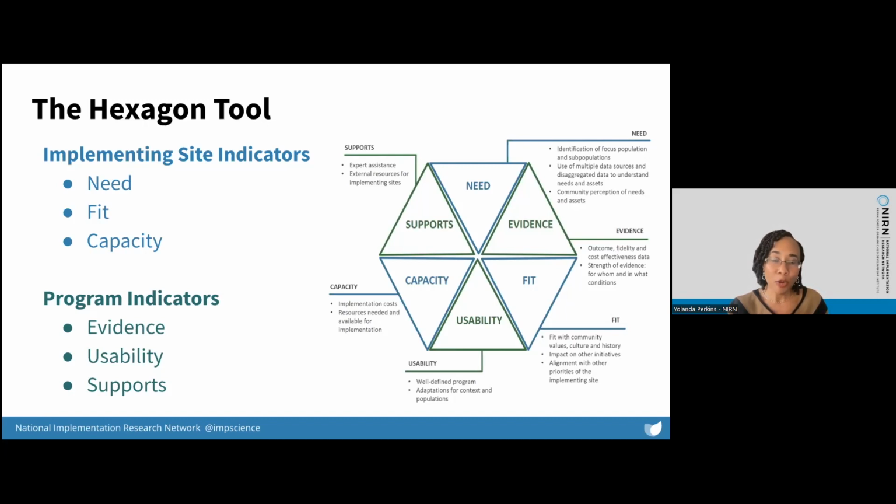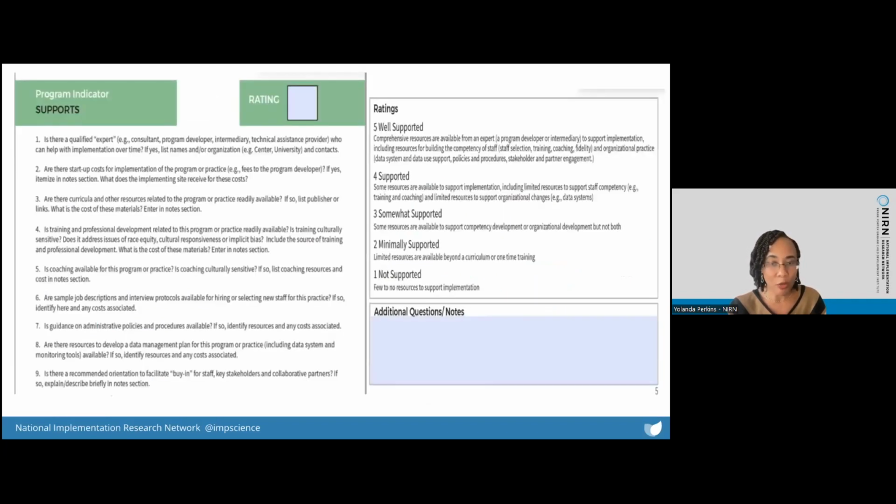And then our last program indicator listed here is supports. Teams need to consider what external supports, such as assistance and resources, are available. For instance, if a district is looking to adopt a math program, the team should examine if the curriculum developer has provided online guides or materials explaining how to utilize the program or possibly adapt the lessons. So that is just a brief overview of each of the hexagon tool indicators.